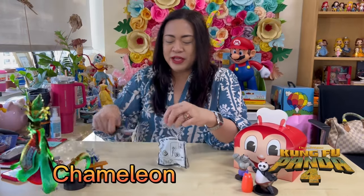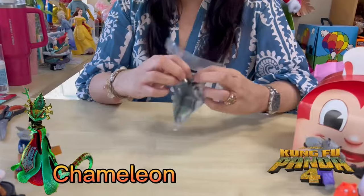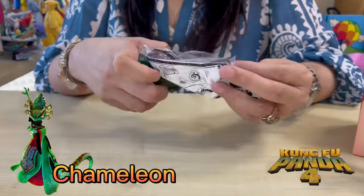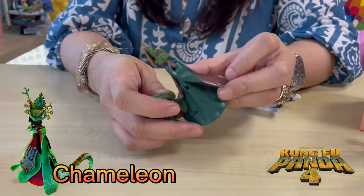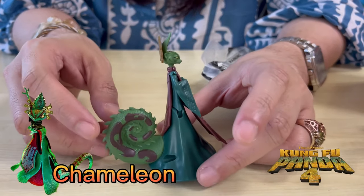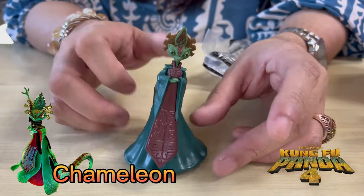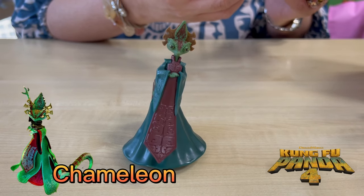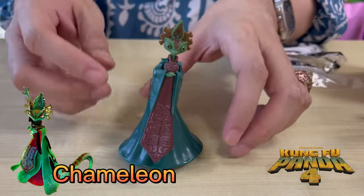Kung Fu Panda 4, and this is Chameleon. Okay, let's see how Chameleon looks like. Yeah. Oh, it's just one piece. So let's try to appreciate Chameleon and the tail. Look, and let's focus on the face. Okay. So basically, you'll just have to push Chameleon forward and see her body turn left and right. So that's basically the purpose.